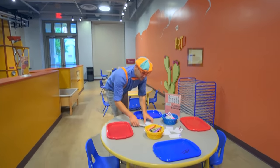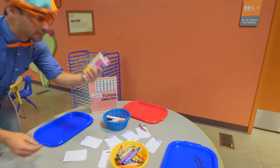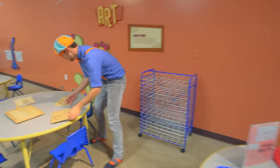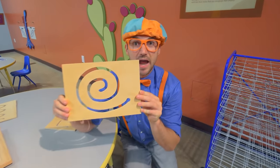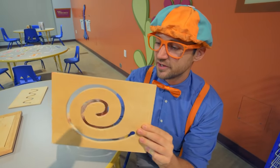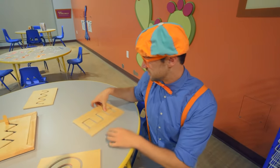Ooh, check out this place. You can color with crayons or markers. Ugh, that looks like fun. Ooh, weird. This is a spiral. Pretty nifty. Yep, a spiral goes around and around in a circle. Gets bigger or smaller, depending on what direction.